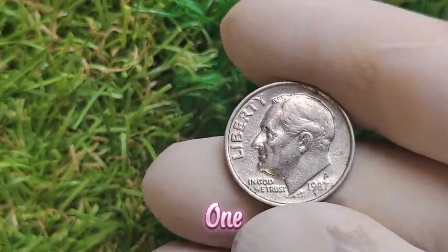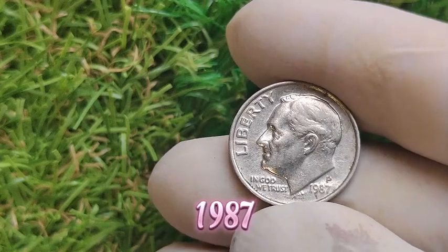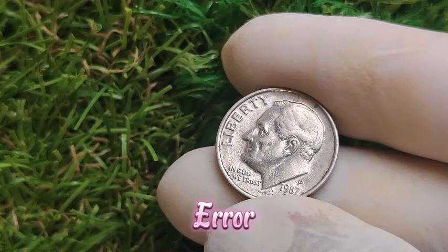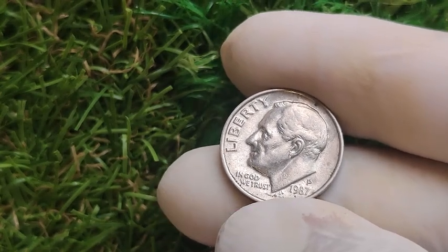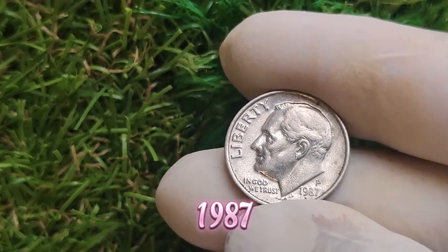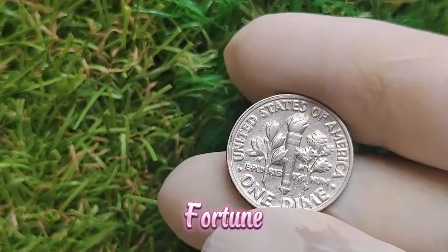In fact, one such error coin from the 1987 D series sold for a jaw-dropping $58,000 due to its unique error and exceptional state of preservation. That's not just a coin, that's a numismatic jackpot. So how do you know if your 1987 D dime is worth a fortune?